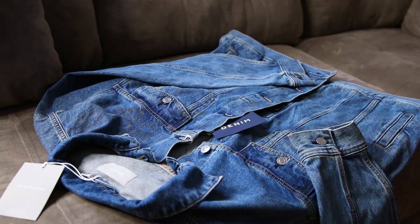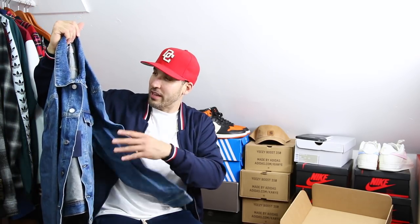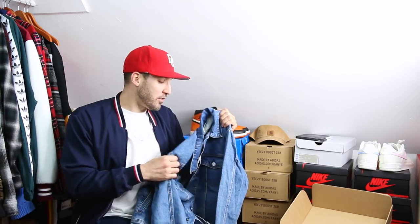I think it may be just a little bit more expensive. The denim is nice quality and it's soft. It's gonna break in really nicely. Like, this is well made and this will hold up over time, because that's what you want from a denim jacket. You want it to break in, you want it to get more comfortable.